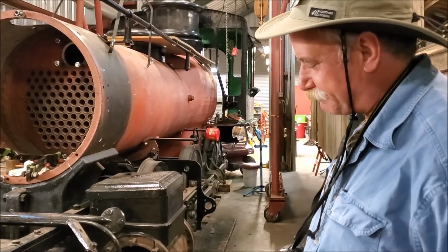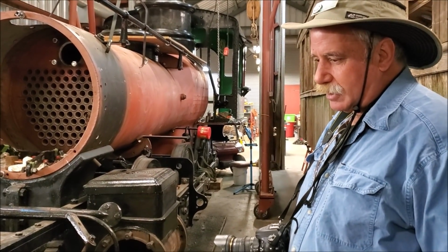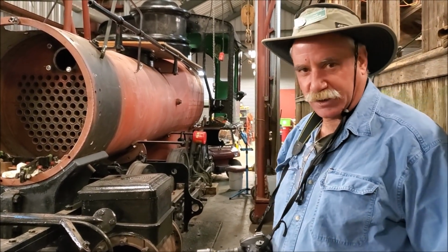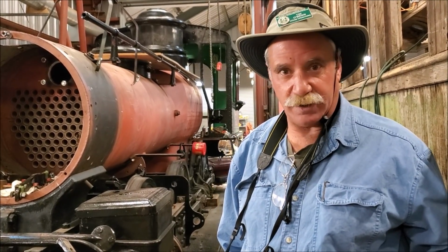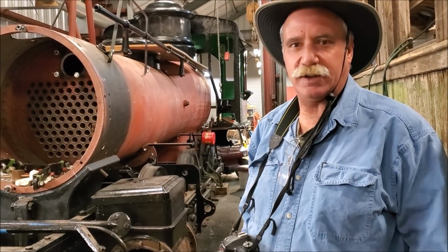And would they use this in the movie? They'd kind of just push it around and get some smoke going enough to make the smokestack work? Well, in the movie, The Spoilers, they had it in its original Grass Valley configuration. They ran it with a whistle and everything. In fact, the local theater packed with people here in Grass Valley to see that movie, and the engine was complete.